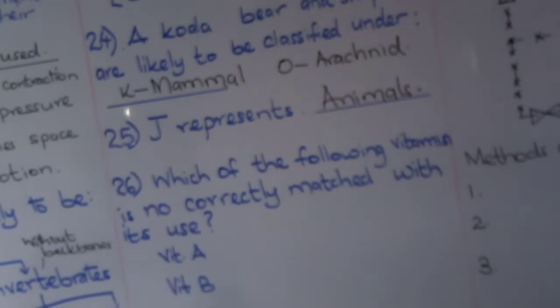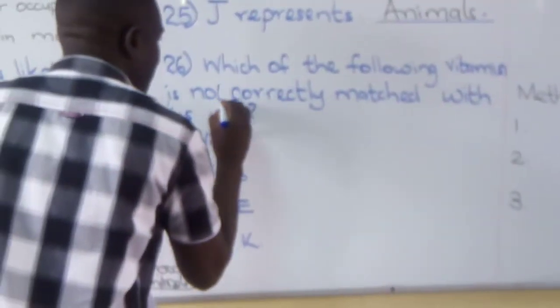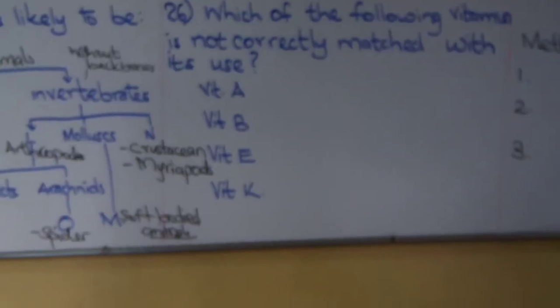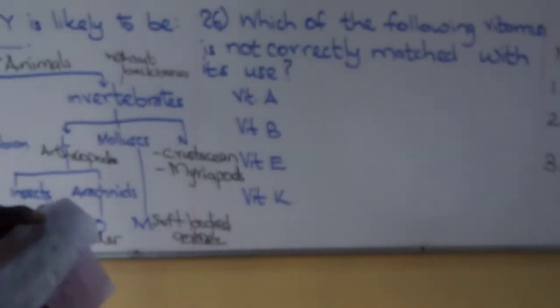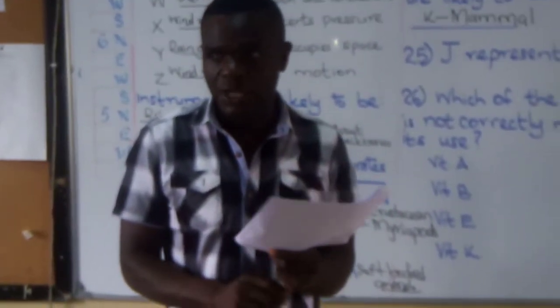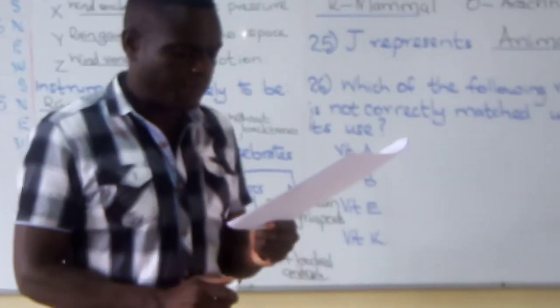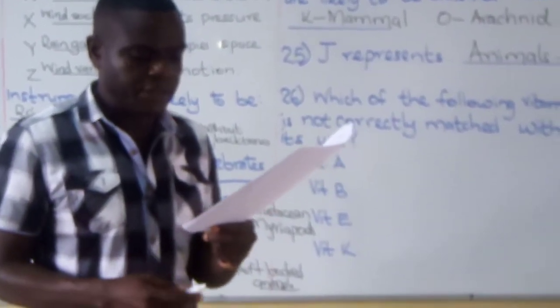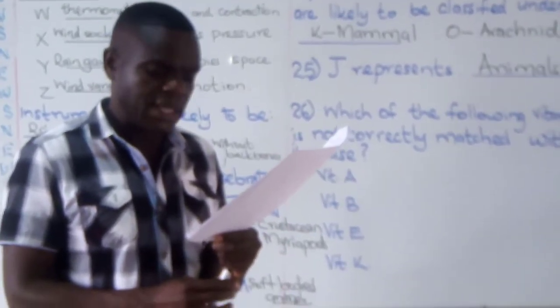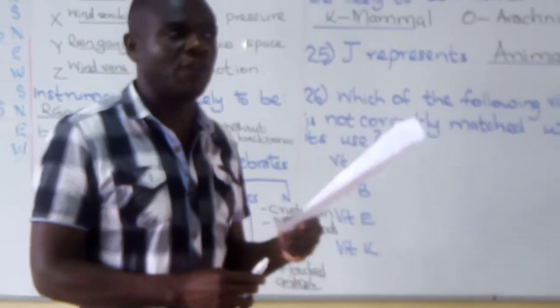Which of the following vitamins is not correctly matched with its use? Boys and girls, I would like us to really understand vitamins so much. Vitamin is a broad nutrient that we need to understand in detail. We need not only to know the use, but also the sources. So we start with vitamin A. It's used for vision, health of the skin, bone and teeth growth, and the development of the immune system.